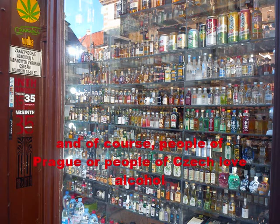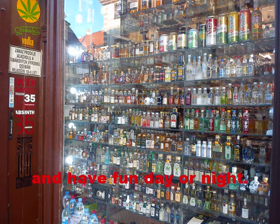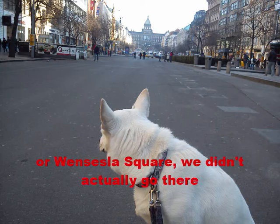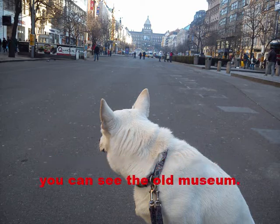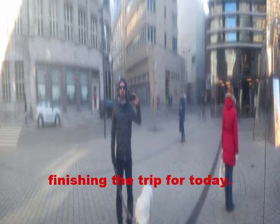And of course, people of Prague or people of Czech love alcohol. So there's a lot of shops where you can buy any type of alcohol and have fun day or night. Now, this is the main square. This is Václavské náměstí or Wenceslas Square. We didn't actually go there because it was quite far, but this is my dog Yuki, and we had a look, and at the top of the picture, you can see the old museum. And this is my selfie finishing the trip for today.